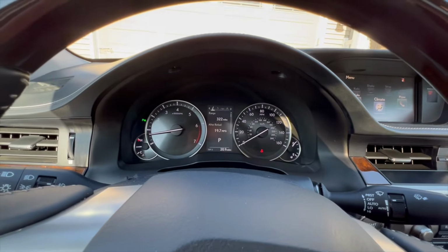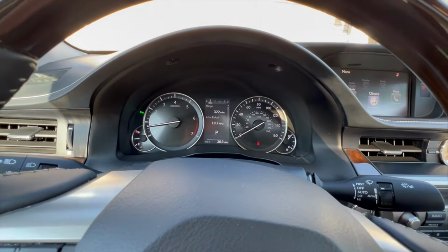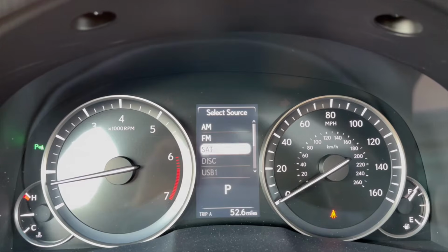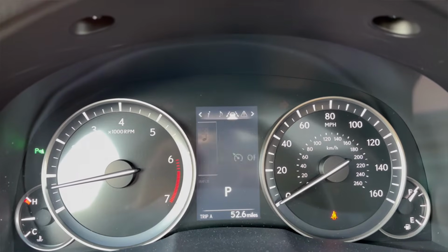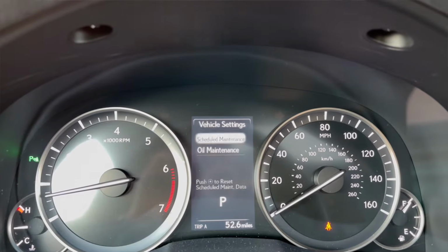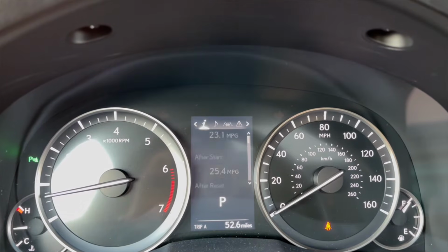So you can see I just filled up yesterday and I've got 322 miles of range left. So not the largest tank, but you do get pretty good mileage, right? Kind of just going through these things, you can see really simple, basic things, what you would expect from a car from 2016. Definitely not a fully digital display, but it works out well enough, right?